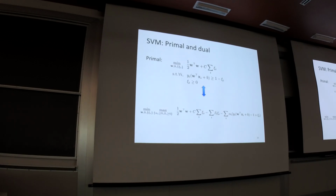So how do we obtain the dual form of the SVM from the primal form? First we need to be clear what is the primal form and what is the dual form. The primal form is, in general, some constrained optimization problem. In general, the primal form can be written as minimization of some objective function f(x), subject to a set of constraints. Those constraints are represented by inequalities, like g1(x) less than or equal to 0, until gm(x) less than or equal to 0. So we have m constraints here, and each of these g1, g2 to gm is called a constraint function.